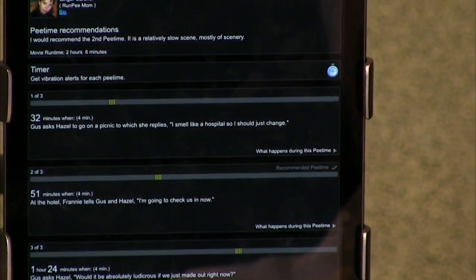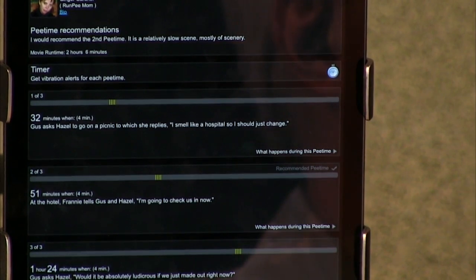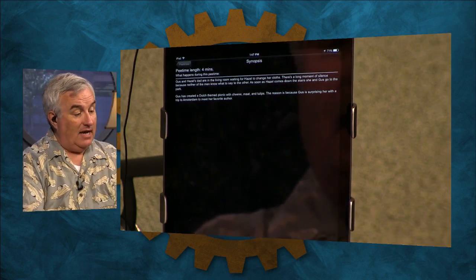You should have done that before the movie. Well, what everybody hates is when you say, "I've just got to go," and then you come back and they're like, "You just missed it." Right. So you just tap this button. What happens during this pee time?